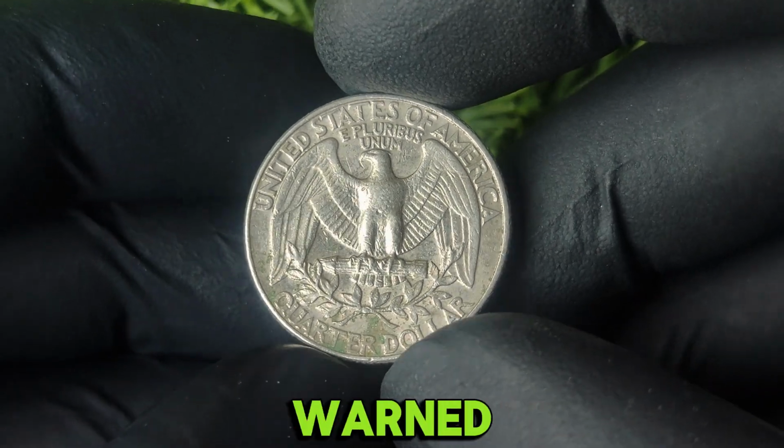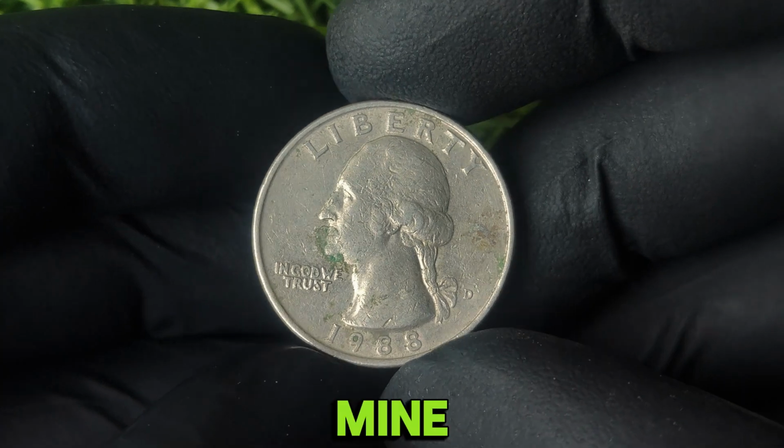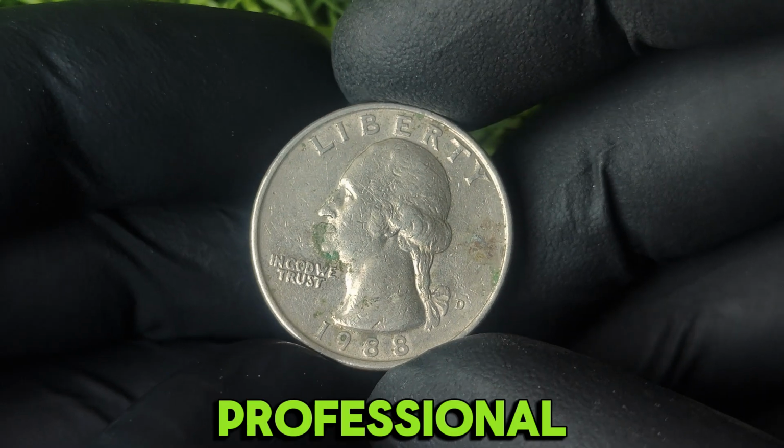Top numismatists warn, though, not every 1988 D quarter is a gold mine. Many error coins are misunderstood or altered. Always get your coin authenticated by a professional service.